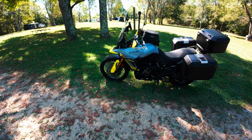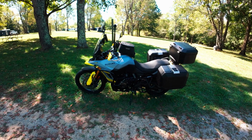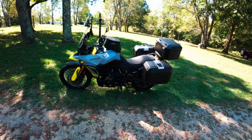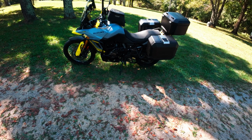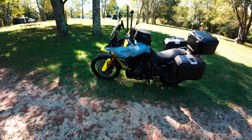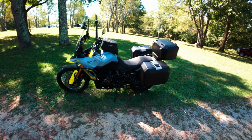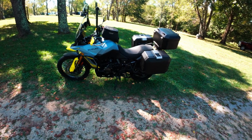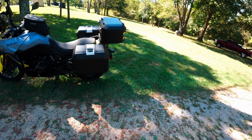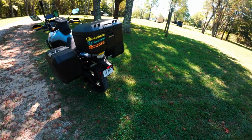I do have new boots. They were just delivered the other day. I got Tour Masters, and I'll do a whole video on that because there's a reason I got the ones that I did. There was a cost barrier for me, so I got the best that I could afford at the time, and I'll upgrade one day to something a little nicer with a lot more protection. Those new boots are at home right now.